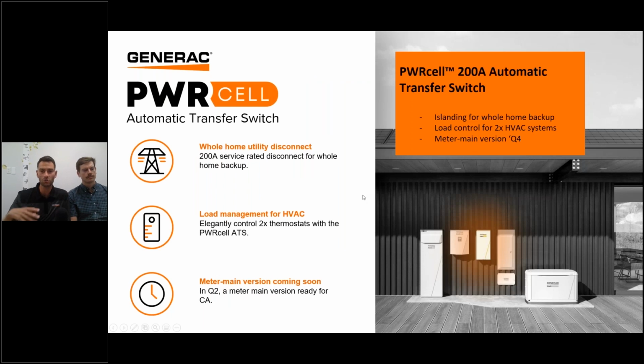Again, if you're going to do managed whole home backup power, you are going to leverage our external ATS. We manufacture like 1 million transfer switches a year because we're shipping hundreds and hundreds of thousands of residential home standby generators and diesel generators, et cetera. Transfer switches are a core competency of Generac. Even competitors of ours, in some cases, are recommending Generac transfer switches. But this is the device that you'll use in the event that you're doing whole home backup power.